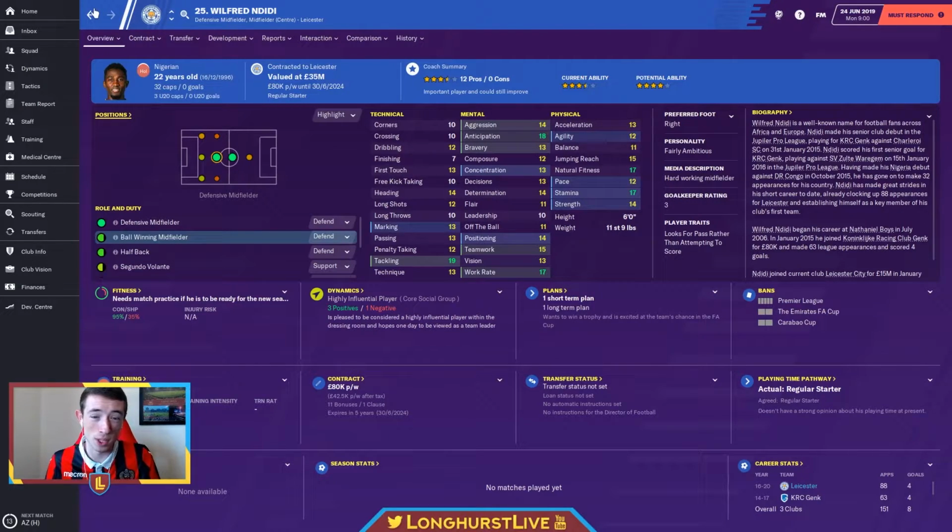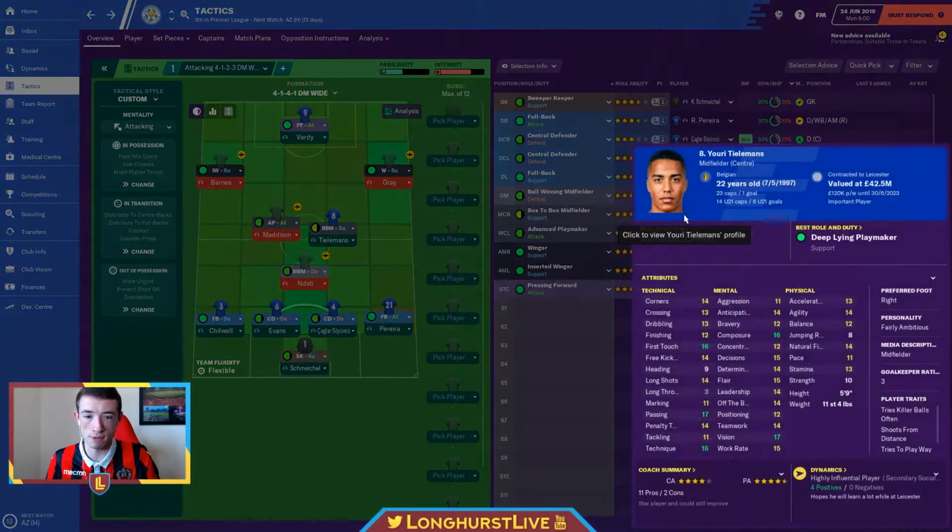19 tackling for a ball winner. The most important stats are that and anticipation. 18 plus in both of them is unbelievable. He'll definitely do a job there for a good few years. Tielemans, another one, in the club for 7 years. You'll get bored of me saying it, but every player can be here for years.